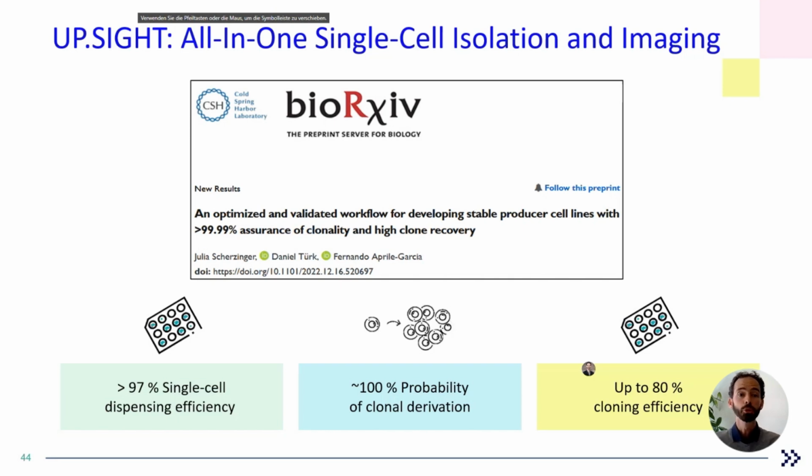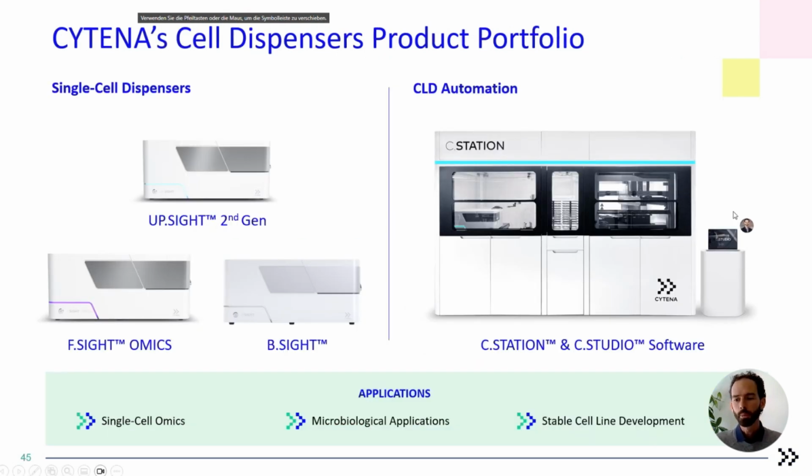So this study illustrates the fact that cell line development campaigns become incredibly efficient and compliant with the regulations when the F.SIGHT is used to generate new cell lines for production of biotherapeutics. So to wrap up this part of the webinar, I hope I gave you a glimpse of the different flavors in which our single cell dispensers come, each being the optimal choice for different applications, and how they can be integrated in different high throughput workflows, sometimes in combination with the I.DOT.